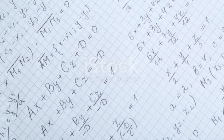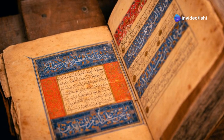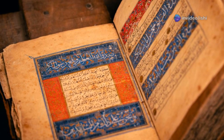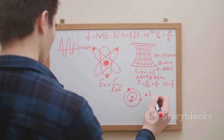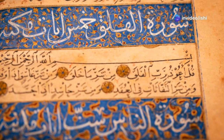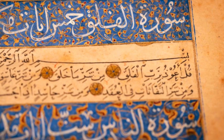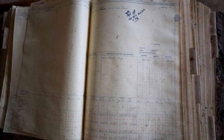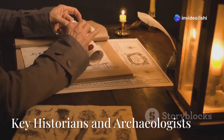Solving quadratic equations. The manuscript contains methods for solving quadratic equations, equations where the unknown number is squared. For example, it might ask, find a number such that when you add 5 to its square you get 30. The manuscript gives clear steps to solve such problems, showing advanced algebraic thinking for its time. Practical arithmetic problems. Many examples in the manuscript are related to everyday life, such as dividing profits among partners, calculating interest on loans, or measuring the area of a field. These examples show that mathematics was used to solve real problems faced by merchants, farmers, and traders.